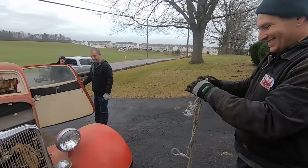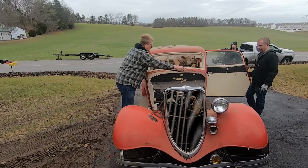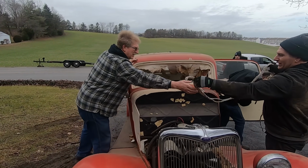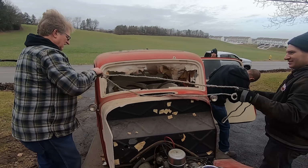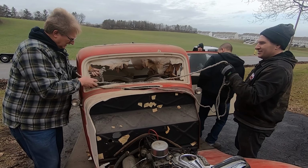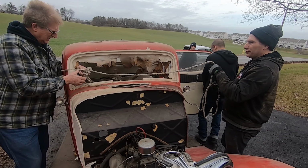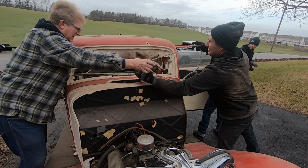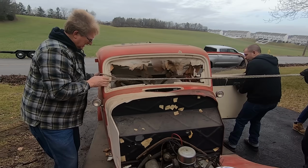There you go, bottom one. Yep. We're going to keep period correct rope. You want to go through the loop and then hand it to me, and then we'll pull it all the way this way. And we do the same over here, Pete.